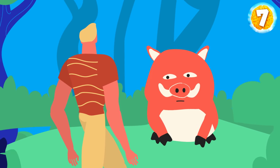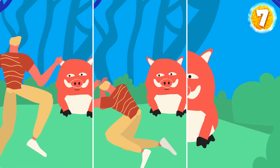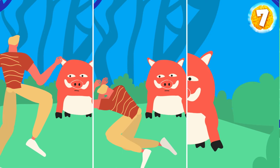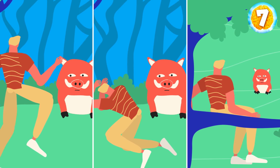What will you do? Run towards the boar shouting. It will confuse the animal. Lie down on the ground and pretend to be unconscious. Run back to the forest and climb a tree. Hurry up, you don't have much time.